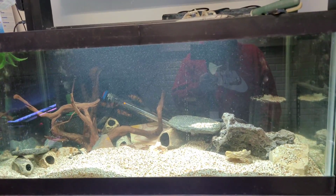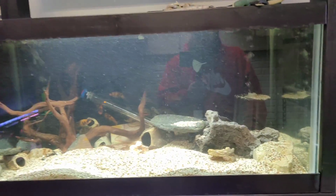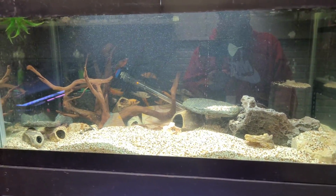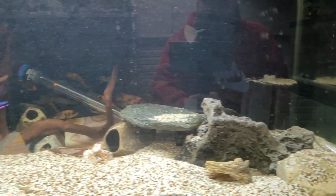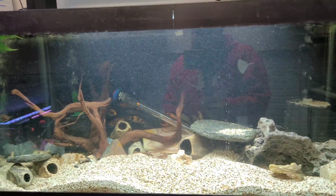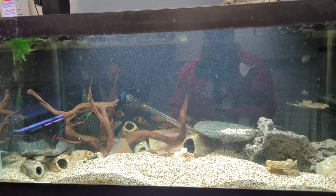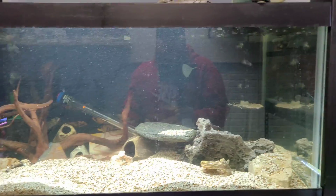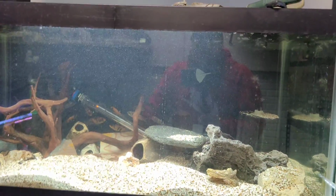But anyways, ever since I moved them out of here, these guys have not adjusted back since. I don't know why. As you can see, the tank's really cloudy because these guys all freaked out and went and hid in the back, which is what they've been doing since I moved them out of here. And you can see the glass is dirty. Once again, I didn't clean the glass and get everything 100% A1 for this video because it's just a quick update. But yeah, these guys are doing well, obviously, but they're just skittish.